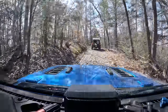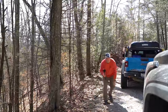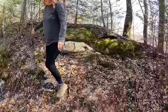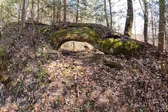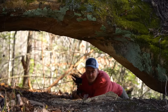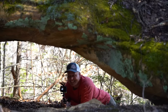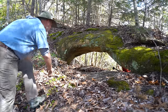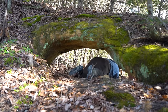You guys passed it. What? That's it, huh? It was worth the trip. That's Ella's Arch. No wonder we passed that. Yeah. I was expecting something a little grander. Found it! Yeah. You sure did. Woo! This is hysterical. There we go. We went through the arch.